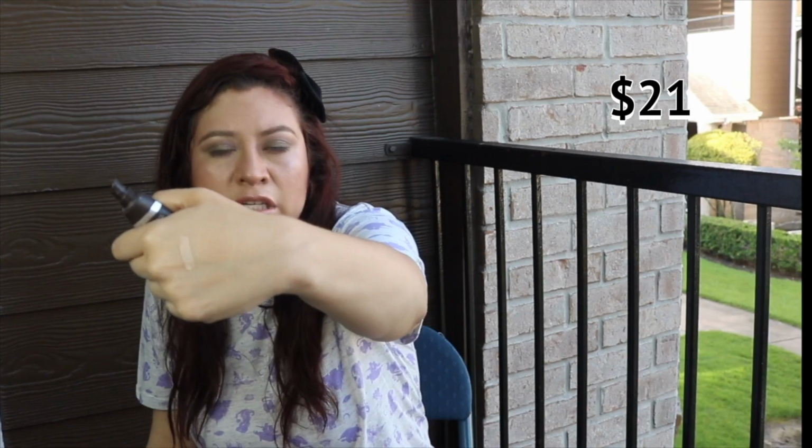Here's the thing. You get it out, it's clear. I have very little left, but that little bit I was able to get out. It goes on clear. Cool. The problem is when you put it all over your face, it gets so hard that you feel like you can't move your face. It stays that way and you have a hard time trying to move your face because you're thinking you're going to crack your foundation or something. Yeah, it's that serious, my dears.